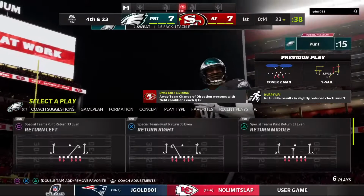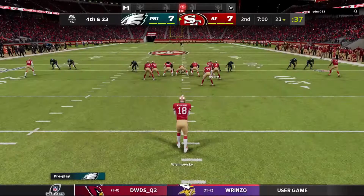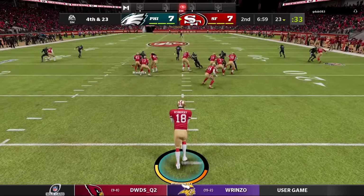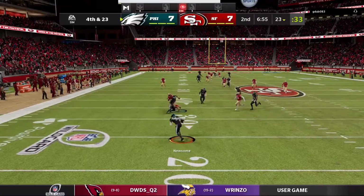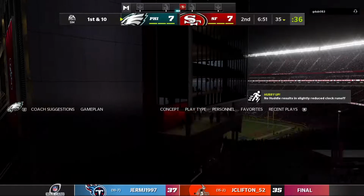So on fourth down, here's the Australian native Mitch Wishnowsky to punt this one away. Back deep, Dazz Newsome. On fourth down, the Niners trot out Mitch Wishnowsky to punt the football. It's a 49-yard punt, but subtract 9 there for the return. And the Eagles will have it, taking over first and 10.